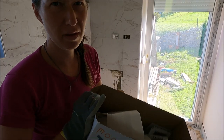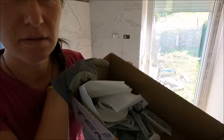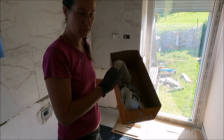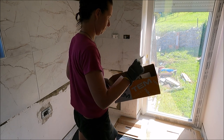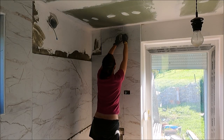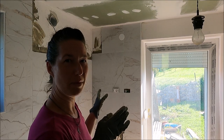In the meantime, here I got something. Whoop. I need to install it before I start painting. Or not, maybe, but I will. It's ugly, but it has to do.